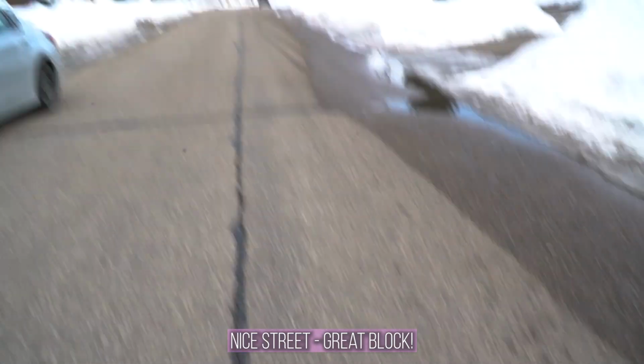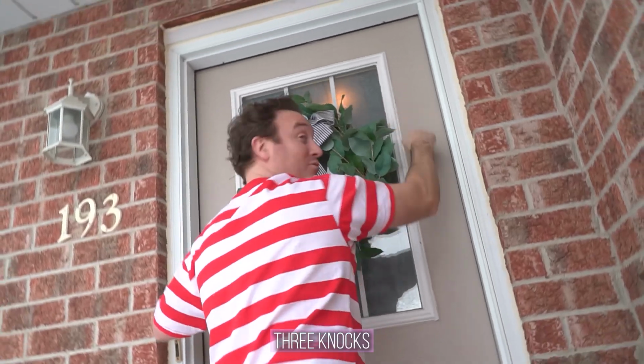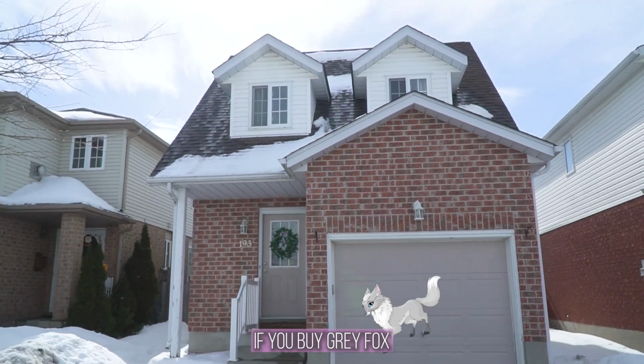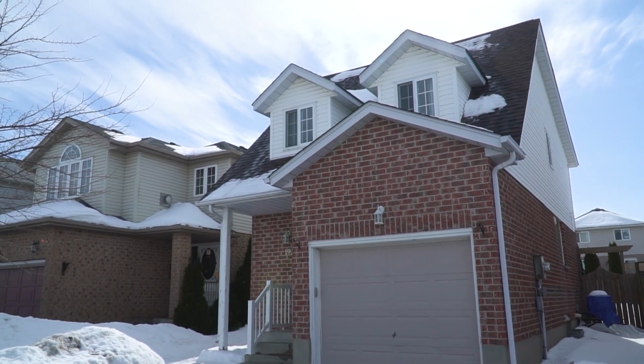Welcome, Gray Fox. People flocks to see the Gray Fox. Nice street, great blocks. People gawks at the detached Gray Fox. Access amenities on walks, yard privacy, cause the fence blocks room for a sandbox. Anybody home? 3 knocks, main floor rocks, weird sign, nice buttocks, icebox, crazy socks, large bedroom for activities or talks, playing Xbox, feature wall rocks, long locks, wanna see, contact your realtors, inbox if you buy Gray Fox, you move in then you unbox. I'm not Dr. Seuss, it's Scotty, Mr. Unorthodox. 193 Gray Fox, Gray Fox, Gray Fox.